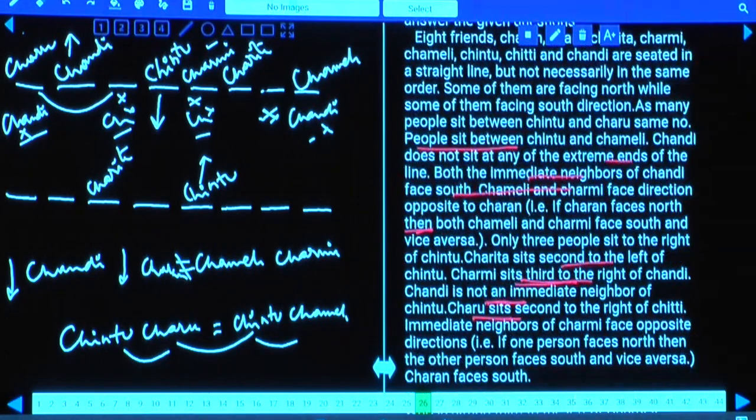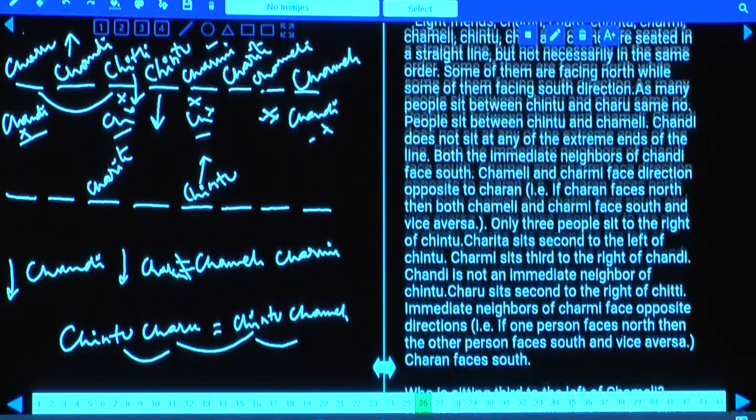Then, Charu sits second to the right of Chitti. And this Chitti must be here. And second to the right, this Chitti must be facing the center, facing towards south. And who is the person left over here? Chameli is the person left over, and this Chameli must be at this place. Then, let's go through the conditions once again, starting from the beginning.